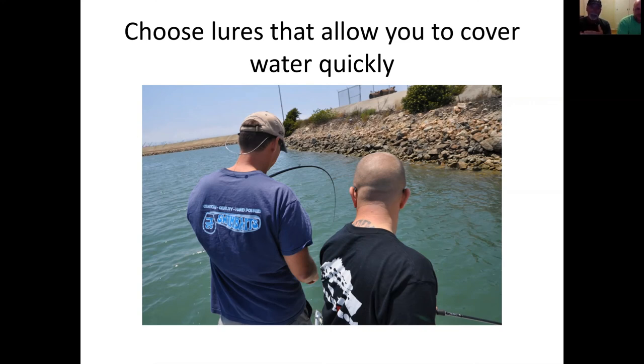So keep the boat moving so that every long cast, the first third of that cast is a fresh zone. With a spinnerbait or a crankbait or a swim bait, whatever it is, when you're covering water, then you got to move. You got to keep the boat moving, especially when you're in tight like that.